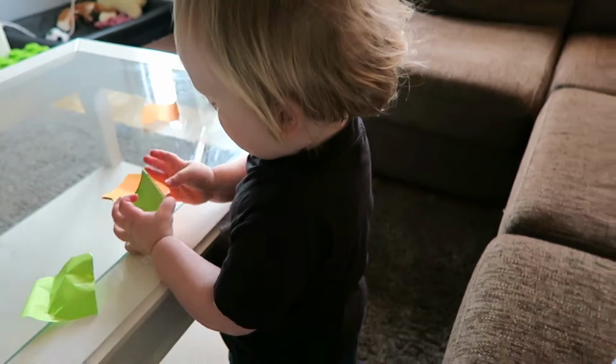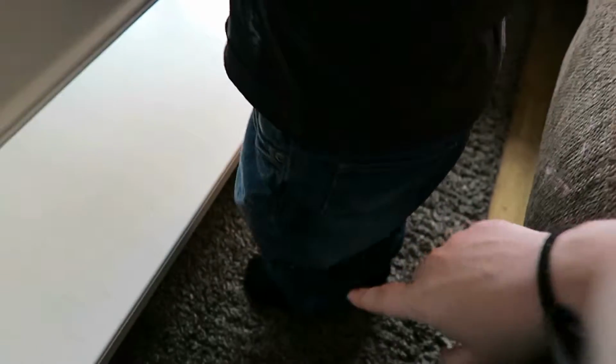Tyrion is wearing the cutest set of clothing today, and it's very basic, so it's not really that cute. The reason it's cute is that he kind of looks like his dad. Michael almost always wears a black t-shirt and jeans and black socks. And Tyrion actually chose these clothes on his own today. I started asking him, do you want this shirt? Do you want this? And he very clearly shows if he wants them or not, and this is what he wanted. So he wanted to look like his daddy today.